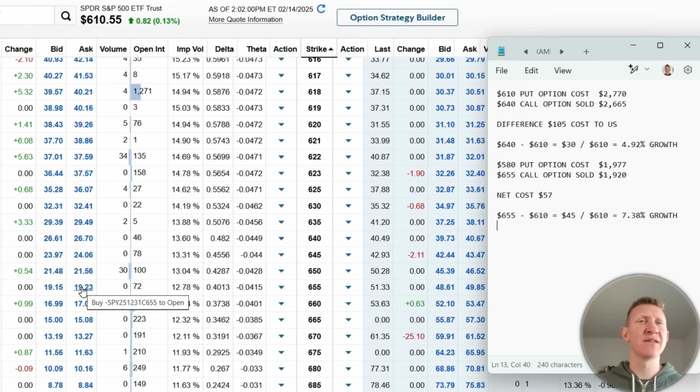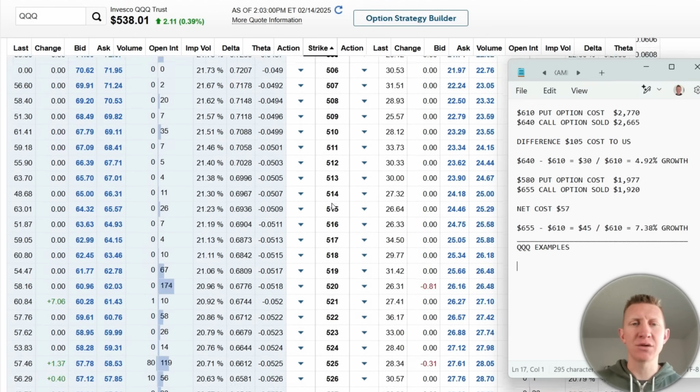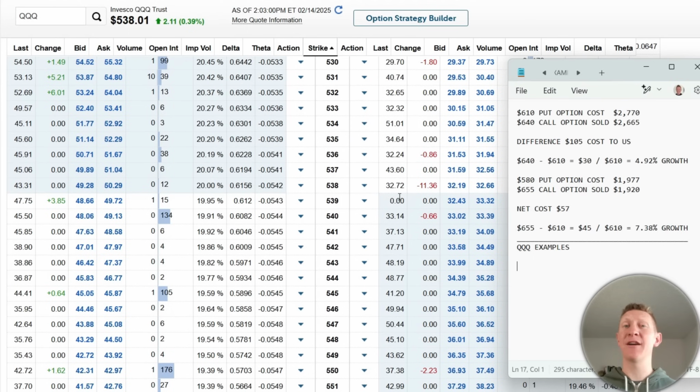Now, this is the S&P 500, which has a little bit less volatility than the NASDAQ 100. So let's look at the same thing, but with the NASDAQ 100, ticker symbol QQQ. We're looking at the December 31st, 2025 option chain, and the current market price is 538, so let's go there, 538 right here. So now if we wanted to get full account protection here, let's assume we owned exactly 100 shares, because by the way, all these option contracts are assuming 100 shares. So for every 100 shares, you need to put on one of these trades. If you owned 500 shares, you would need to do 5 call options and 5 put options to get full portfolio protection.